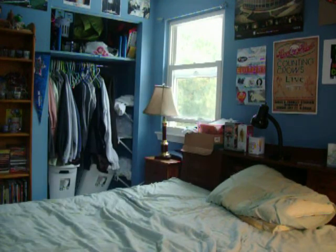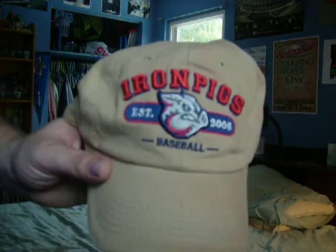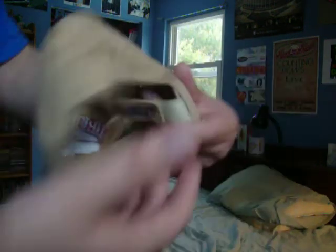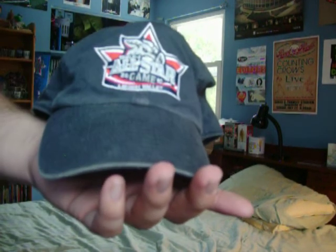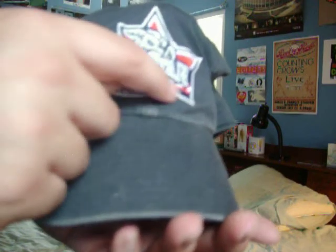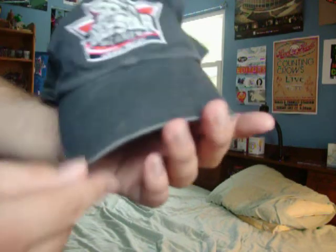And lastly, two I have that are non-promotional. This IronPigs cap that I bought their inaugural year. IronPigs baseball established 2008. Lehigh Valley in the back. I bought this their first year. And the last one I have, which is actually the only IronPigs hat that I have that does not have a Velcro, I'll show you in a second. But anyway, speaking of the All-Star Game, this is their 2010 AAA All-Star Game cap. With the pig, it says Lehigh Valley underneath it. And kind of like a navy blue color.